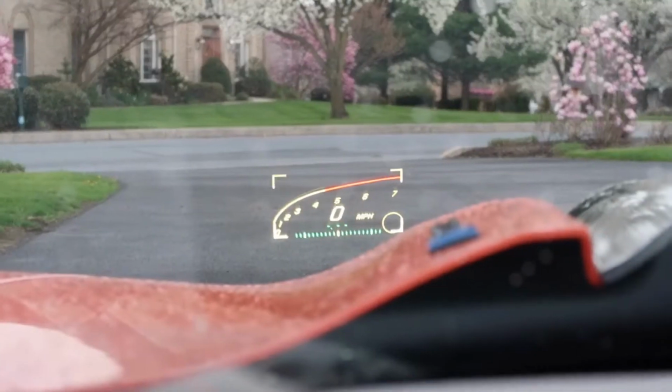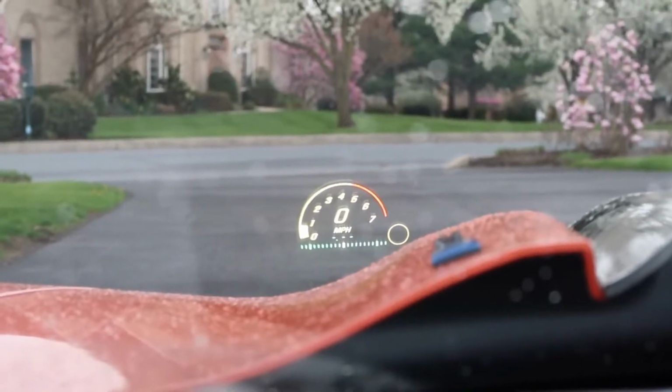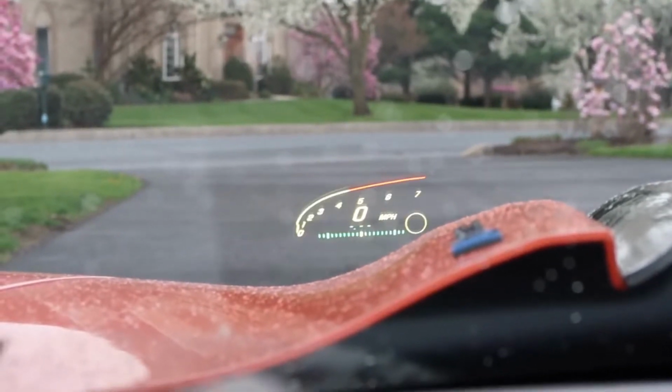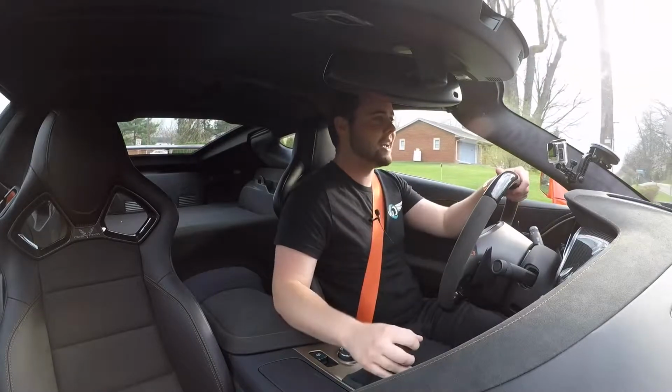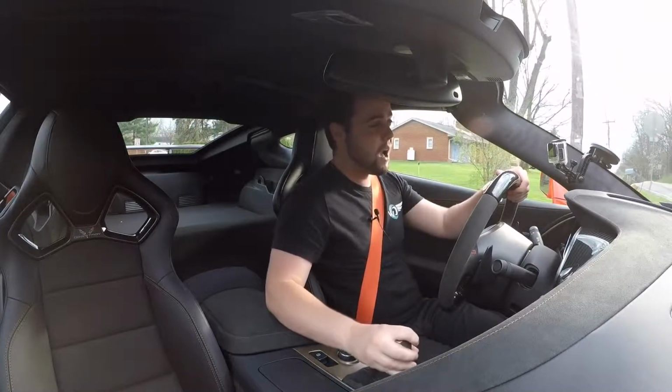There's a brilliant heads-up display that has 3 different settings as well, with varying amounts of information from what gear you're in, RPM, as well as speed. I like the track setting with all the performance data on that as well.